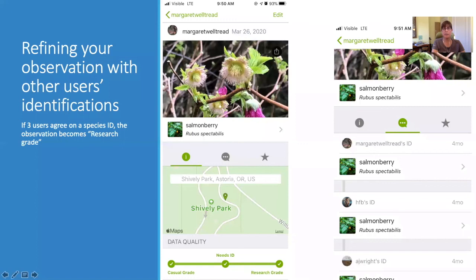And several people agreed with me that it's a salmonberry. Once 3 people agree on what species it is, it becomes a research grade observation, which means that it meets certain criteria for use in scientific studies. So that's kind of what you're aiming for, but don't worry if you're not getting a lot of those.